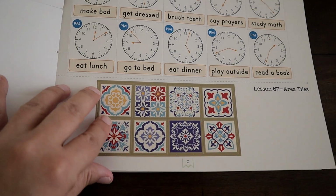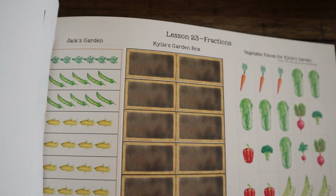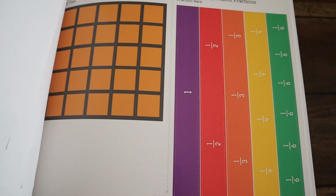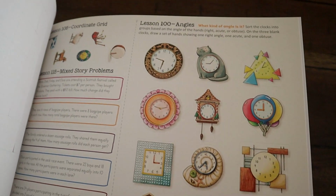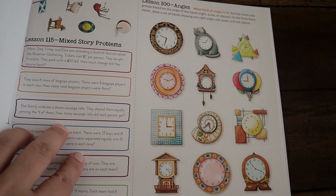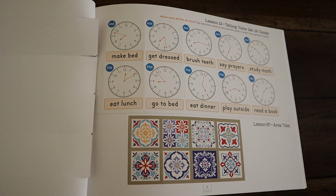They've got a whole bunch of these. Lesson 67, lesson 23, fractions, just a whole bunch of these in the back. And when we started last year and realized that, I was like, oh my gosh, that's so cool. It's all right there, and you don't have to buy anything crazy extra.